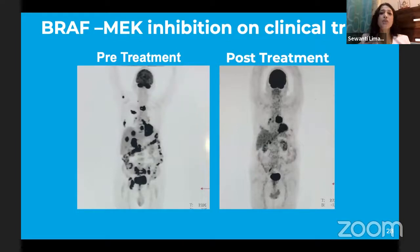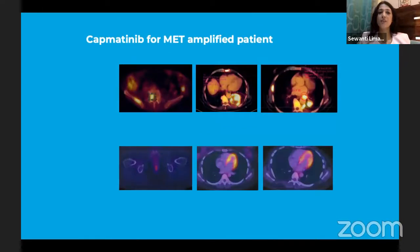This is a patient on a BRAF-MEK inhibition clinical trial. This is not a clinical trial here. Transparency: this is a trial from my previous patient, and a significant response from BRAF-MEK inhibition for this patient. Elderly patient, could not do chemotherapy, found out to have BRAF mutation positive, and was offered BRAF-MEK. I had to drop the MEK as a part of the clinical trial, and just on BRAF inhibition, excellent response.